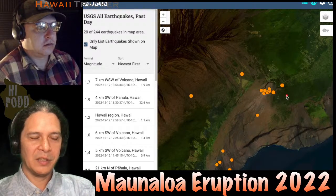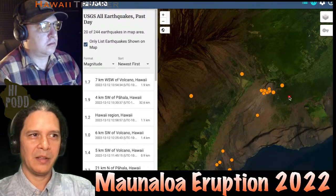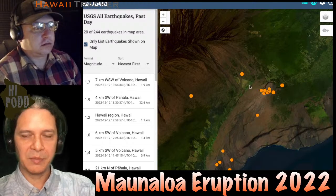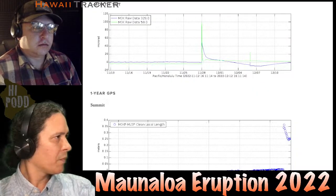And you see the earthquakes expressing that magma adjustment underground still. It didn't shut off because it relieved its magma supply. It got shut off because of adjustments to Mauna Loa, it seems like. And thus it's going to likely come back. So that's the earthquake map there.